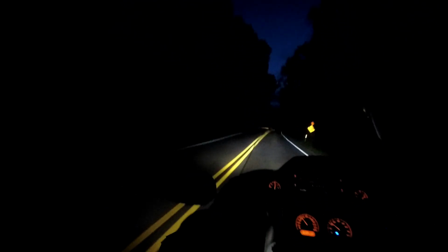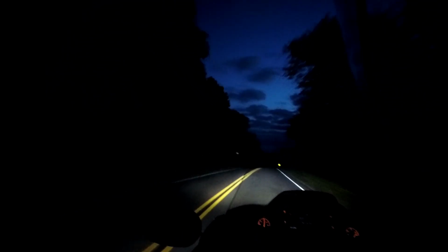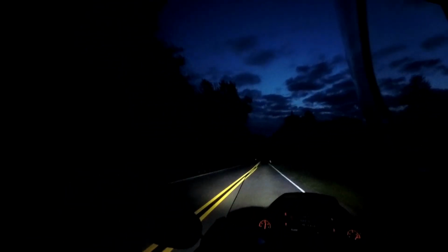So I kind of just have to gear down a little bit, keep my eyes peeled, keep my high beams on as much as possible for maximum visibility, maximum sight, right?